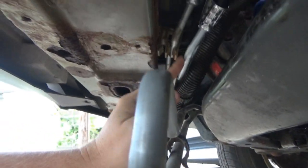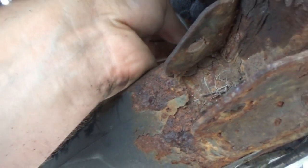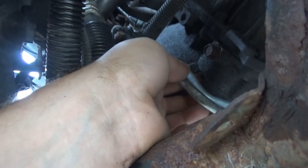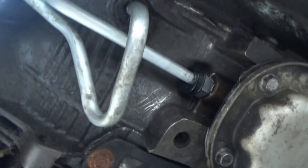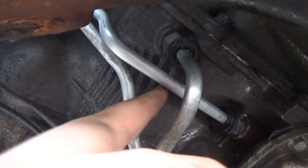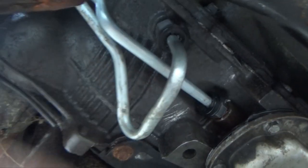So here they are. This is the new line here. It's running up. These aren't really any closer to the transmission. I don't know what I did or what's supposed to be done to get these into that bracket there. I'm probably just going to end up using that little hose clamp again. But they're in, snapped in. Got the plastic covers over them. I took this line back off to get the plastic piece up on it.